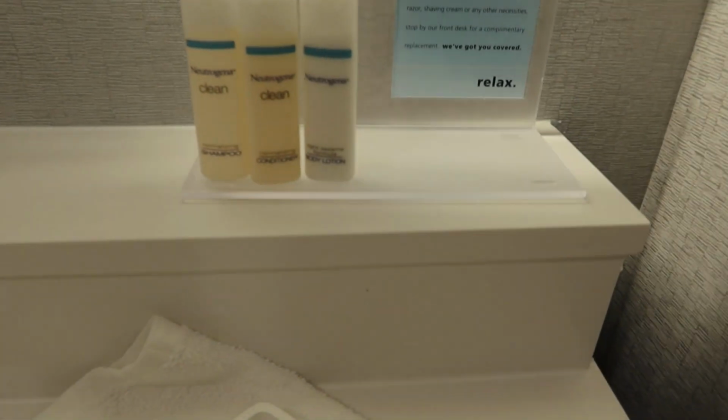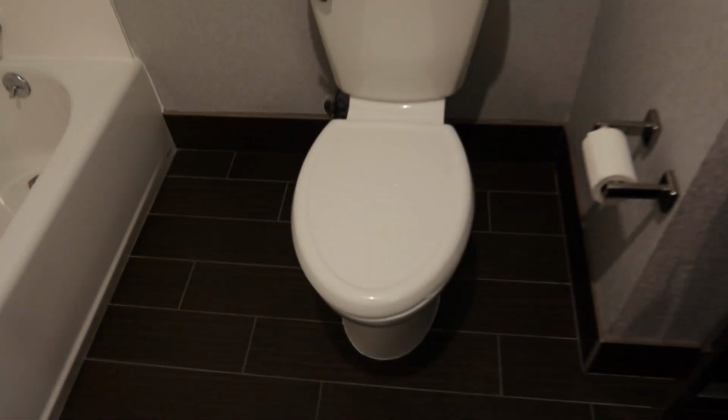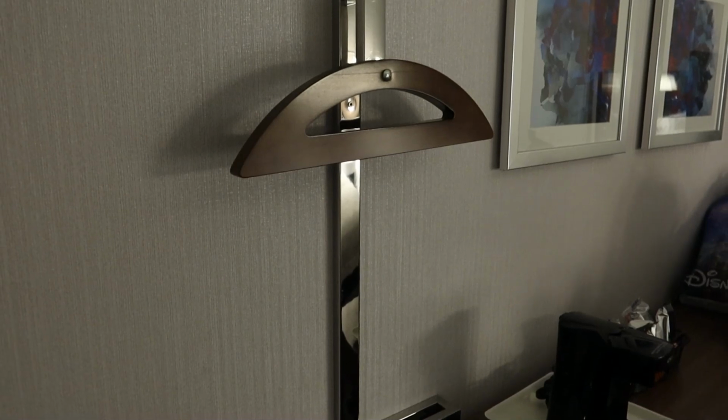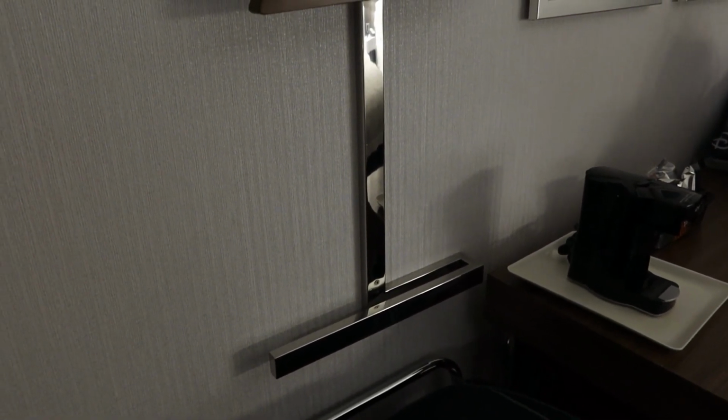There are Neutrogena products and plenty of towels. The commode. Disappointing to me, but not surprising. A tub shower combo with a curved shower rod. There's a place here to hang a suit, which also indicates to me that they're thinking of this as being for conventioneers who might be going to meetings at the convention center, that they might have a suit with them.